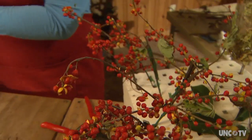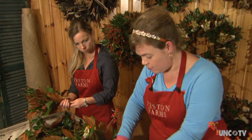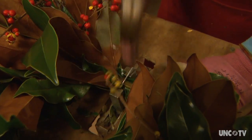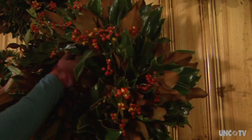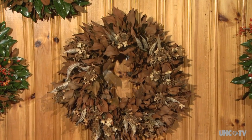My product is magnolia wreaths, the round circles. I kind of dismissed the idea of making wreaths because I held it in my imagination that a wreath was not necessarily an artistic expression. But when I realized that I could grow something on my farm, these round circles that go on doors can be anything that you direct them to be.